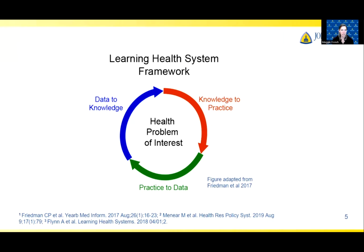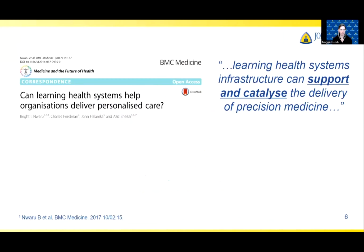Now, this system, a learning healthcare system, is really an important part of precision medicine. And this has been highlighted in several publications, including the one that you see here, where the authors specifically say that learning health systems can support and catalyze the delivery of precision medicine. They say this for a couple of reasons. So precision medicine is really aiming to provide the right care to the right patient at the right time. In order to do that, we have to be able to identify biomarkers that help us understand what's going on with each specific individual. And learning health systems allow us to do that.